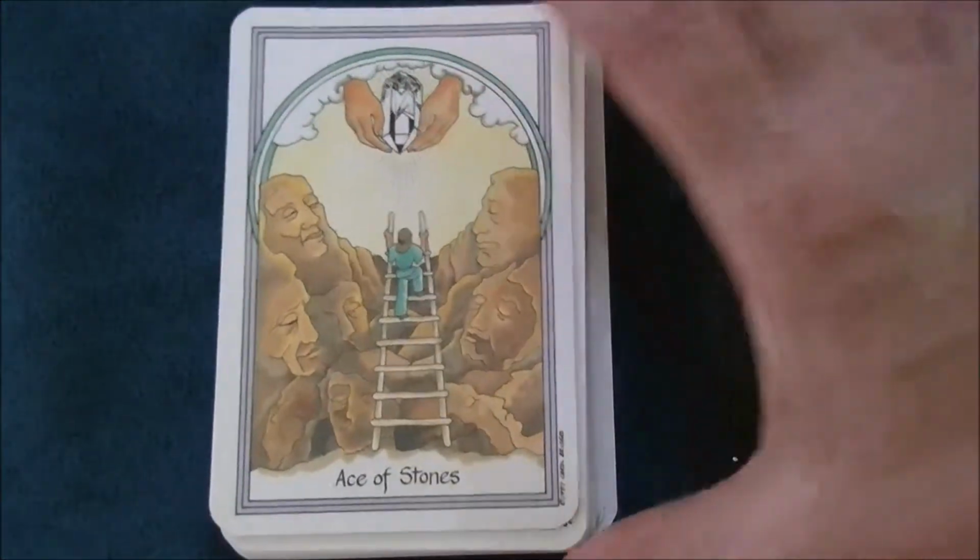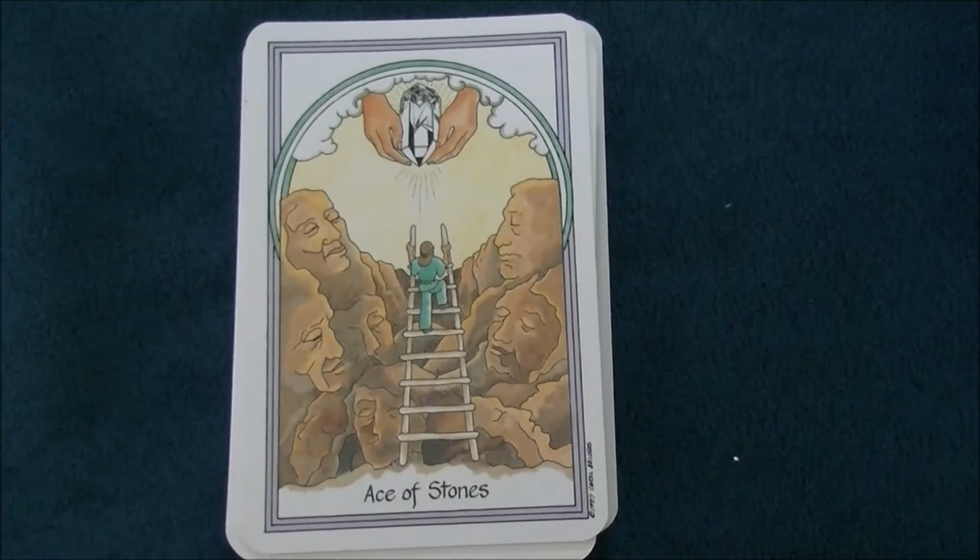Alright, so there's the arrows. Let's have a look at the suit of stones, the suit of pentacles. Earthing, money, grounding, that sort of thing.